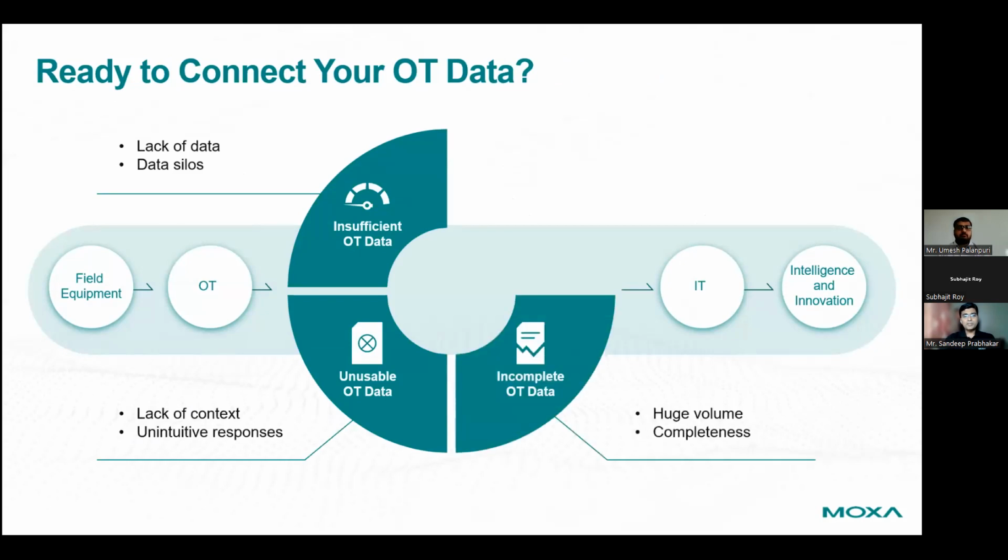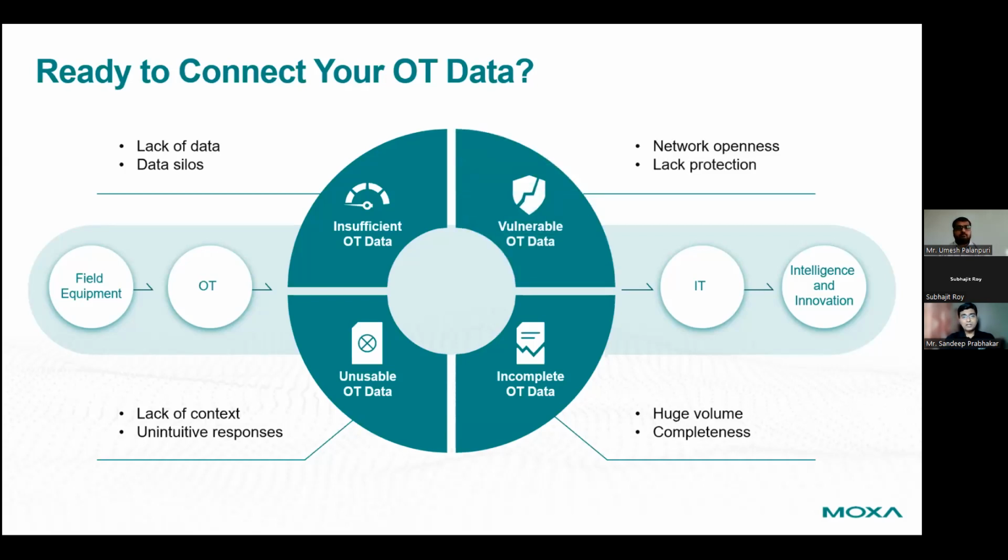And the next thing is basically huge volumes of data, which might be incomplete. There might be things which you will not be able to make use of at a later stage. And the last but not the least, the network openness. How open is your network? How secure is your network? All these things, right? So these are some of the most common challenges that everybody faces.